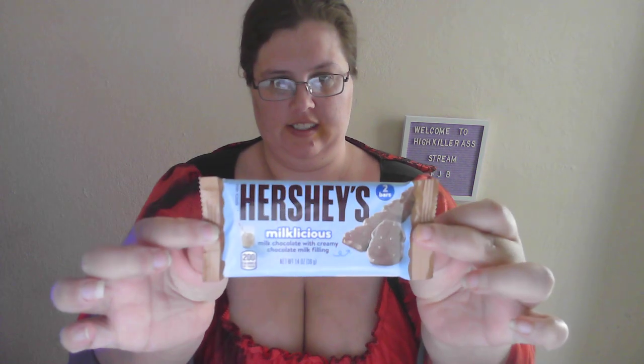I'm going to be trying... I found this at Walmart. It is the Hershey's Milklicious milk chocolate. It's creamy chocolate milk filling, and it's 2 bars. So I got that from Walmart.